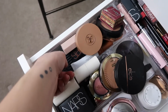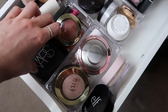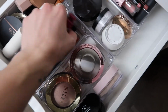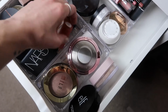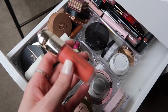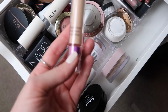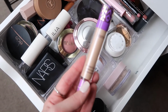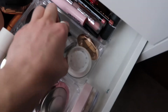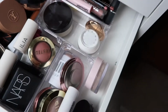I haven't used the Shade and Light palette in a really long time. I used to use this every single day. I'm gonna pull that out. And I've only tried this Rare Beauty blush once, and it's really, really pretty, but I definitely want to try it again, so I'm going to pull that. I haven't used this Shape Tape Glow Wand in forever, so I'm going to try that for highlighter. I'm going to pull out the Anastasia powder. I've barely used this, so let's try it.